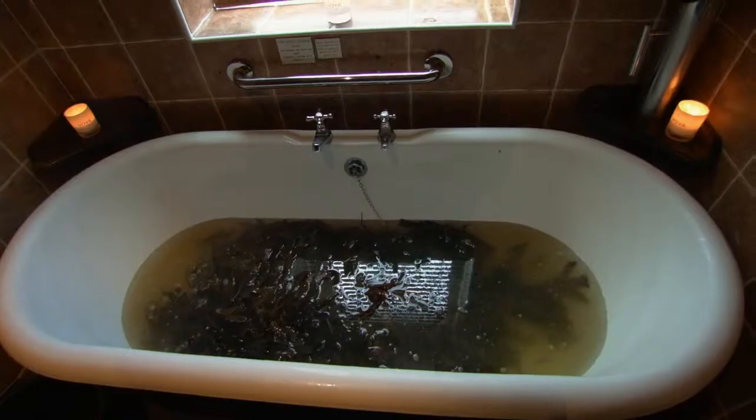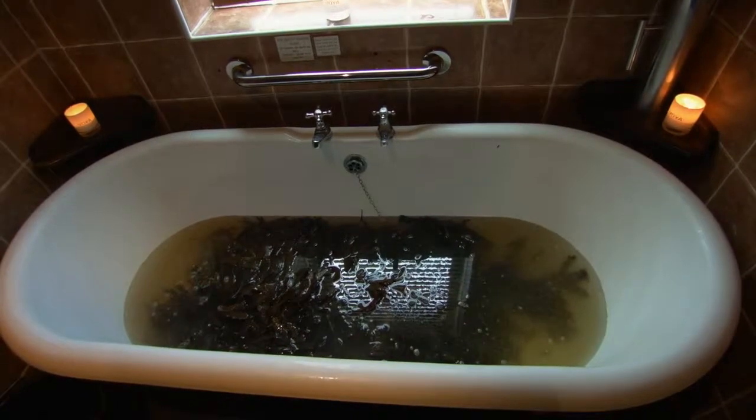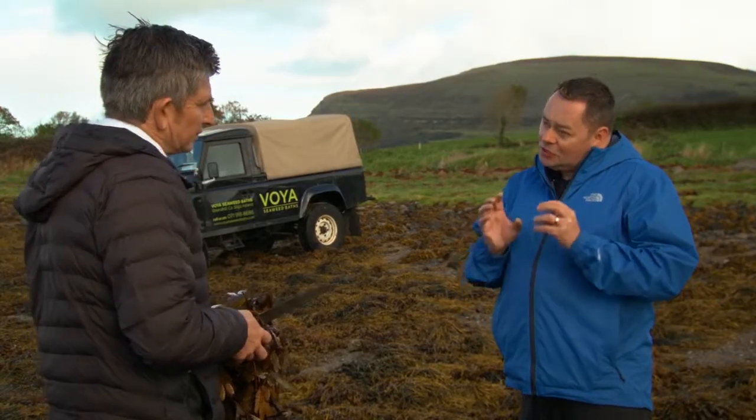Goes into the bath, and then the seawater goes onto the seaweed. That turns the seaweed from the brown colour to a green colour. Releases all the alginate gel, iodine and minerals. And then you just soak and relax. As well as the baths, yes, you do other seaweed products.